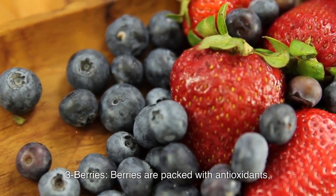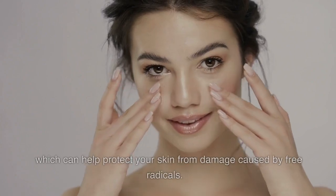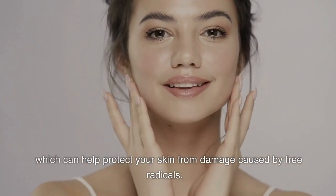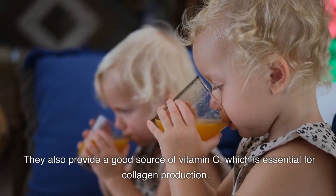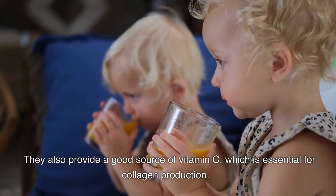3. Berries. Berries are packed with antioxidants, which can help protect your skin from damage caused by free radicals. They also provide a good source of vitamin C, which is essential for collagen production.